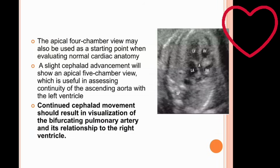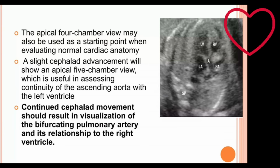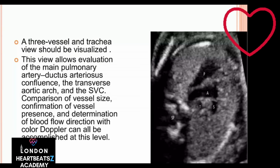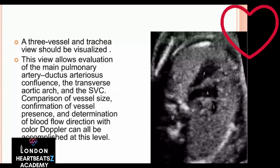Well, from the apical four-chamber view, a slight cephalad advancement of the transducer, meaning tilting it slightly towards the fetal head, brings you into an apical five-chamber view. Five-chamber view. This view is useful because it shows the left ventricle and its connection to the ascending aorta, allowing assessment of the continuity of the interventricular septum with the anterior wall of the aorta. It adds the aorta's exit to the picture. Okay, so that shows the aorta coming off the left ventricle.